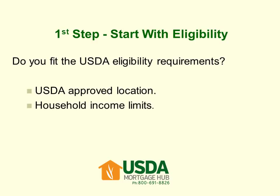There's 2 versions of the USDA loan. There's the USDA Direct program and then the 502 guarantee program. And the guarantee program is the one that allows for the higher income.